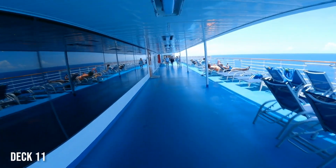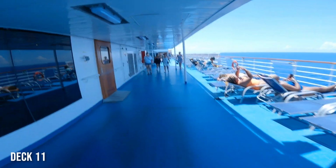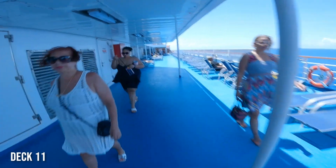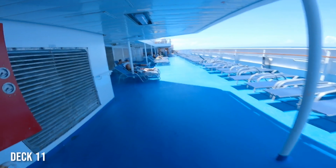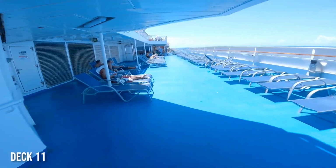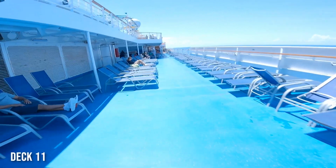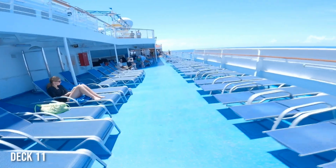So this is the starboard side of the ship. Starboard means right side of the ship. This is the back, making our way to the mid area of the ship. And I just have this in here to show you just a glimpse of how many lounge chairs there are on this side and on the ship, period. Like, there's so many lounge chairs. There's no excuse to why you can't find somewhere to just lay out and, you know, get a nice tan.